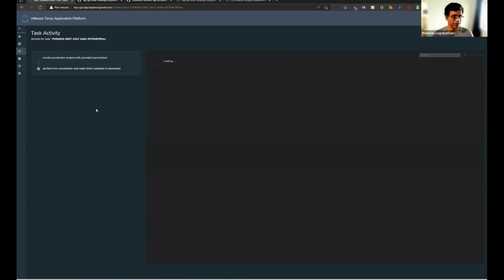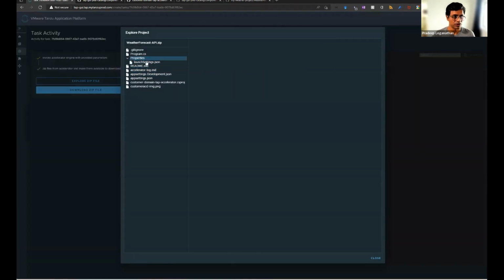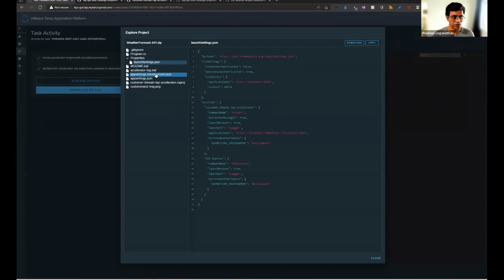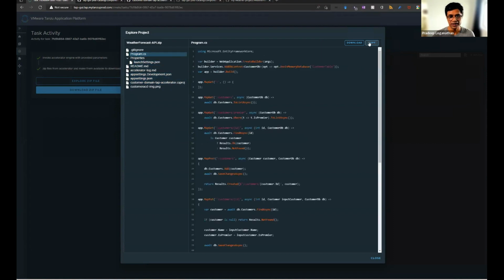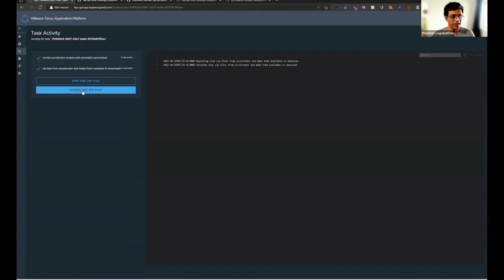I generate the accelerator. I can browse through the accelerator. I can see the initial templatized code that the accelerator generated for me. I can see what packages it pulls through as an example. And yeah, I can then download the zip file and I can get started on developing this piece of code. So that's on App Accelerators.